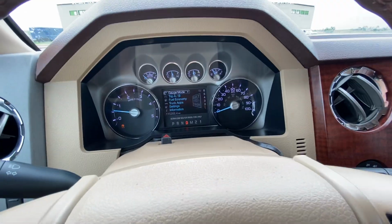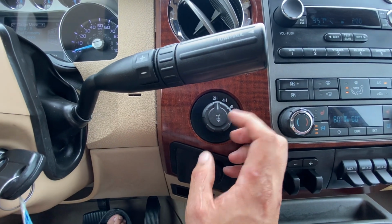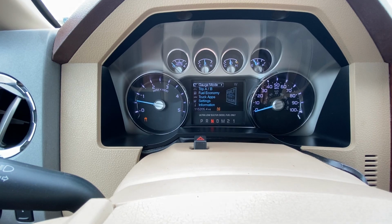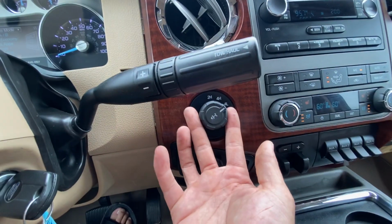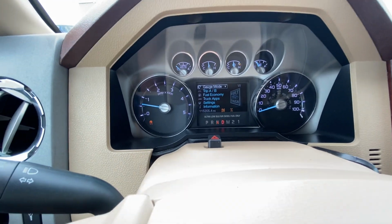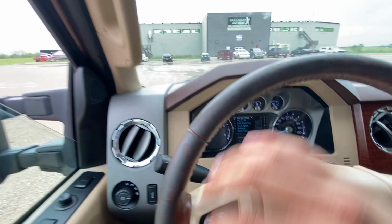We'll pop it in neutral, just take it straight to 4 low. This one does have the locking rear end as well. 4 low goes in without a hitch. We will pull this out as well. There we go, we're locked in. We'll do a 360, just make sure everything's engaged.